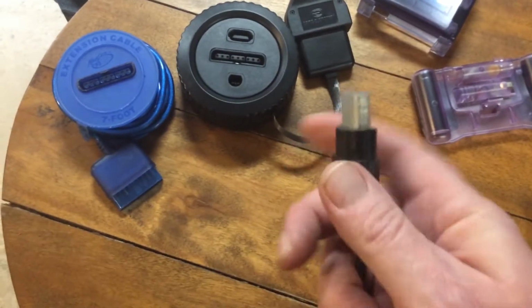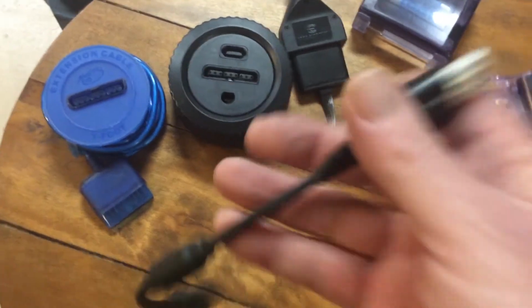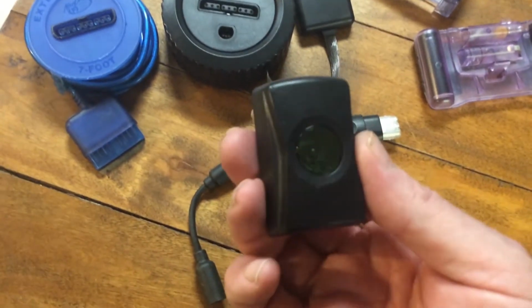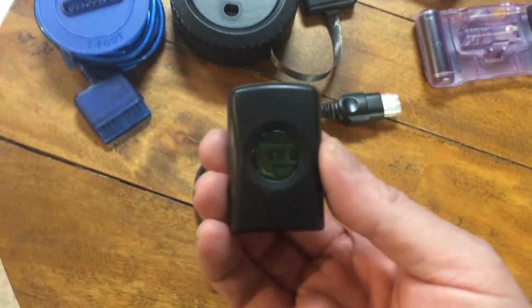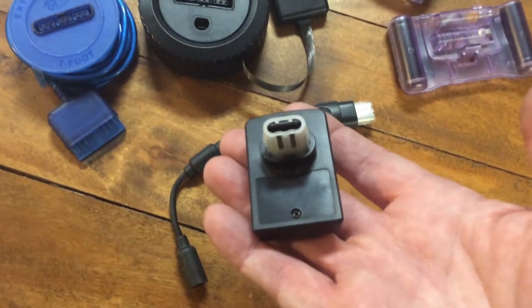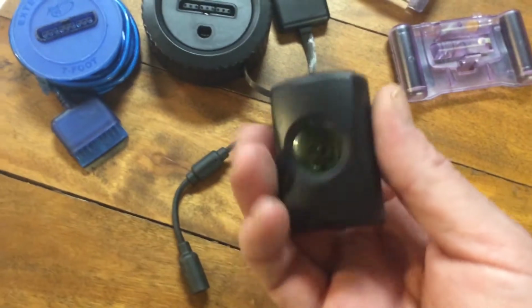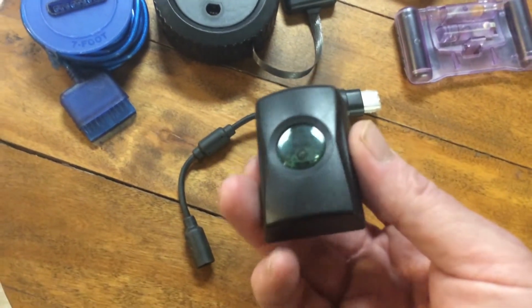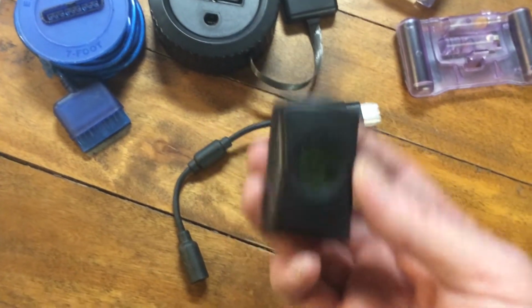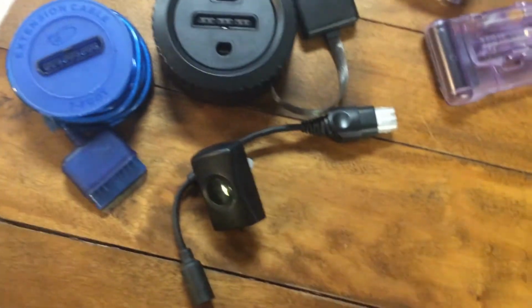But you need this to play, and I find that these are missing a lot. They do also have the breakaway piece for the wired controllers now, but it doesn't seem to solve the problem. This is from the original Xbox. This is an RF adapter, so you could use the DVD player on the original Xbox. It did play DVDs. That's how they got a lot of people to actually justify buying that when DVD players were expensive. This isn't worth a lot, but for a collector, something that they might like to have.